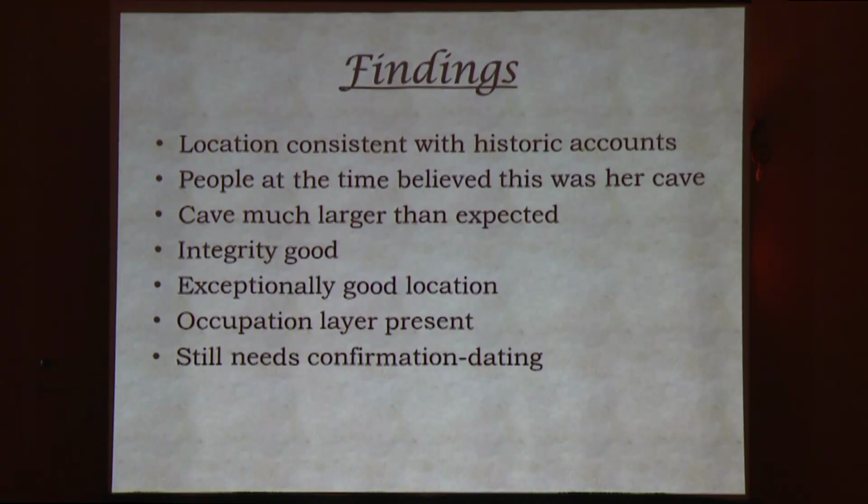this is a very, very good location. I had a shot from the cave looking the other way out to the ocean. You can see this is in a nice little cove. There is intertidal habitat right smack dab in front. There's seagrass beds right in front. There are kelp beds right in front of that. It's a nice little protected cove.